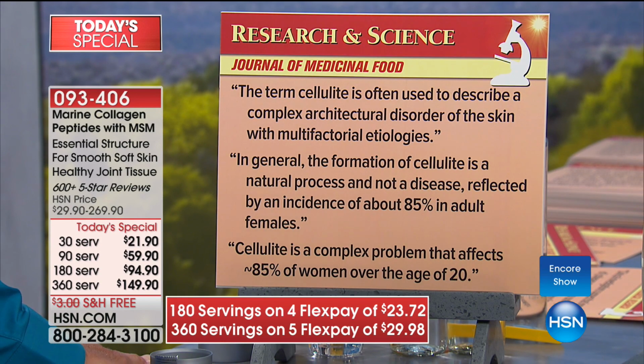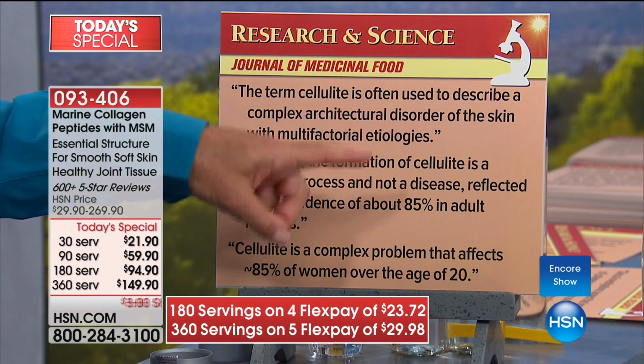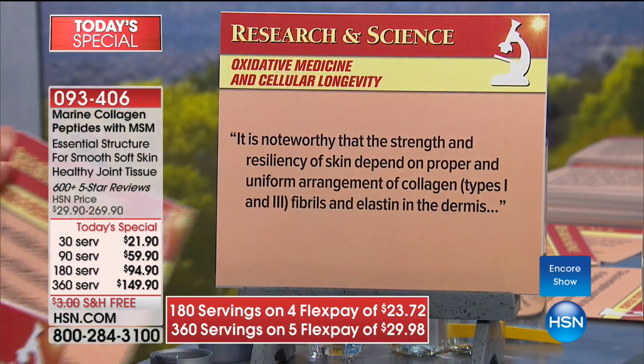From the Journal of Medicinal Food: The term cellulite is often used to describe a complex architectural disorder of the skin with multifactorial etiologies. That means it's just sort of a structural disorder of the skin, and multifactorial etiologies means it has many causes. That's a simpler way to say it. In general, the formation of cellulite is a natural process and not a disease. Of course, it's not a disease, reflected by an incidence of about 85% in adult females. Cellulite is a complex problem that affects approximately 85% of women over the age of 20.